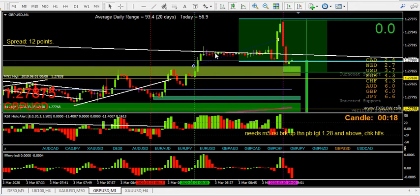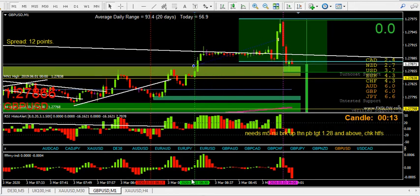And then, as you can see, I entered just after 8:30, and then 20 minutes or so of sideways, which was not how I like my trades to go. And then I waited for the burst.